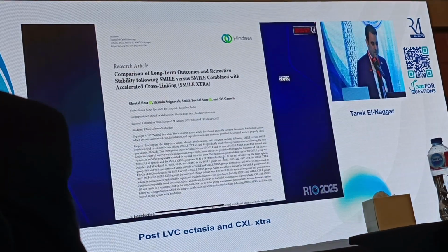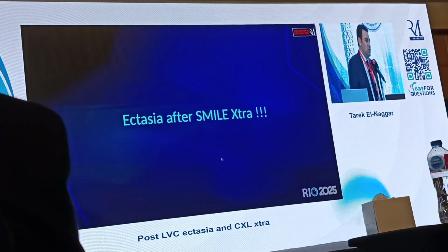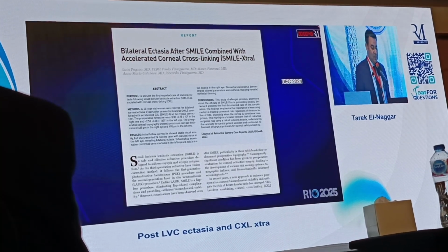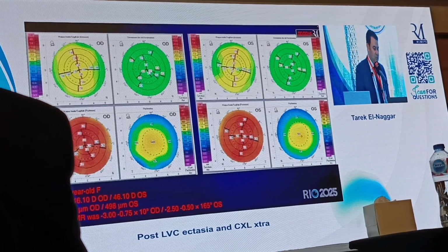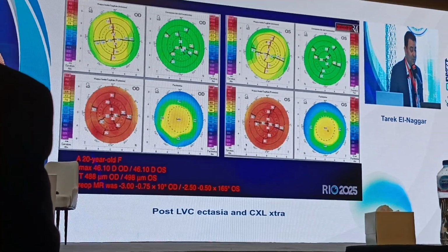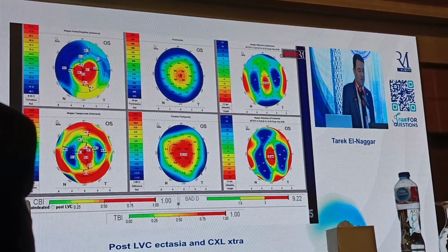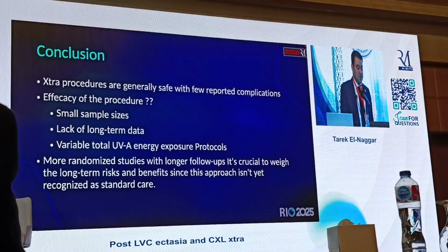Ectasia after SMILE Xtra was my trigger to do my presentation today. There is a reported case of bilateral ectasia after SMILE Xtra last month. In this case, this was the preoperative topography and it showed nothing in particular except a relatively thin cornea. After the operation, it showed severe ectasia in the left eye and minimal ectasia in the right eye. And this means that this is not an effective procedure.